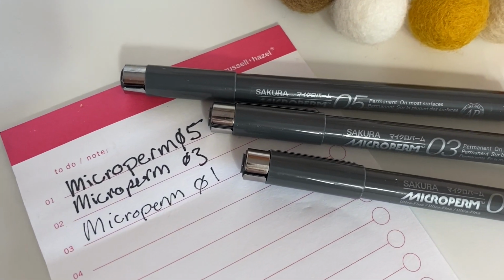I have a number 5, a number 3, and a really fine point number 1. I think the set was on Amazon for like somewhere between $10 and $15. So worth it. Will be repurchasing when one of these runs out. I want to have these in my life always. I love them, love them, love them. I write in my planner with them every single day.